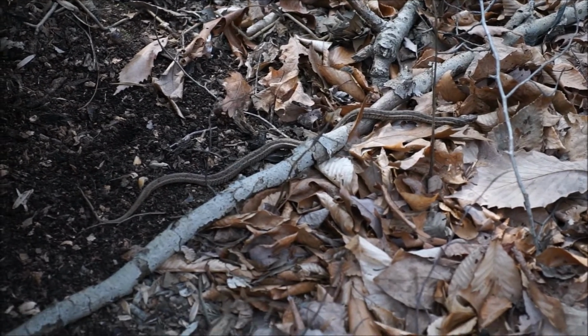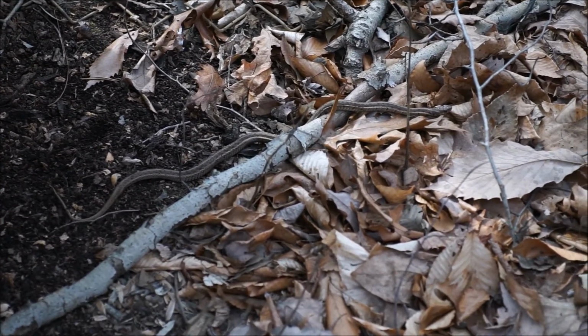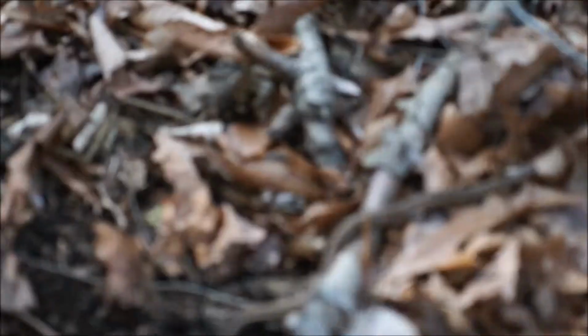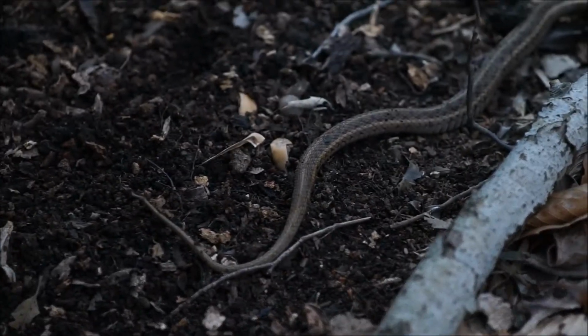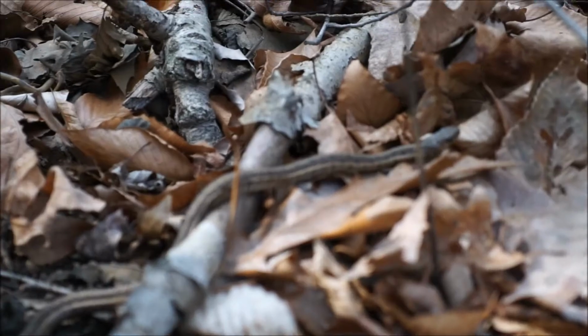Alright, first snake of the year. I can't say I find many of these, but occasionally it is known to happen. If I can get a little closer. I actually don't know much about snakes other than to keep away from them. Still, they're neat to find.